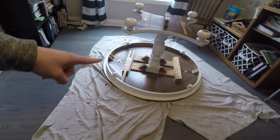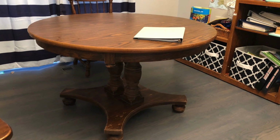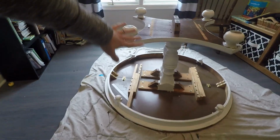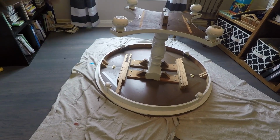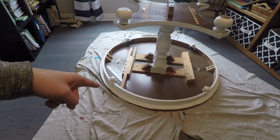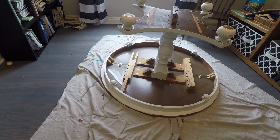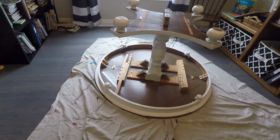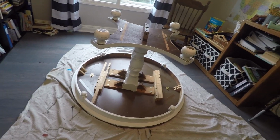I am painting this table. I'll put a before picture in so you can see, but I'm using the white paint that we use for our cabinets. Had Solo tip it upside down for me. This is an incredibly heavy table. It used to be my parents', and when they moved to Florida, I snatched it from them. I've wanted to paint it for a long time and just haven't gotten it done.